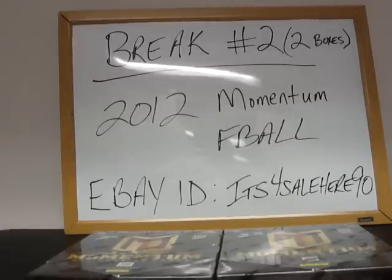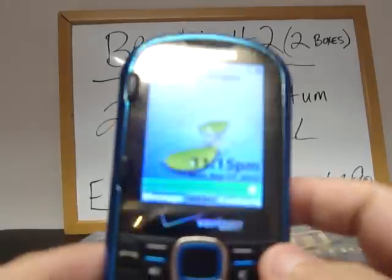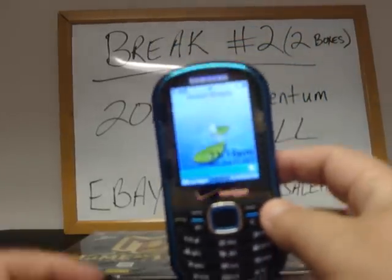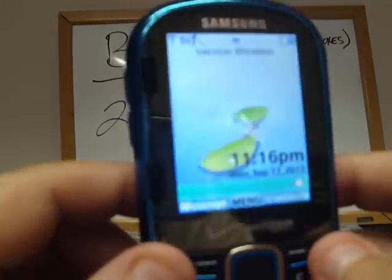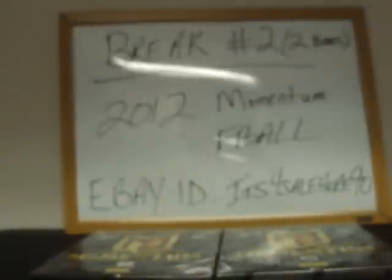We're going to get moving again. Break number 2, 2012 Momentum Football, 11:15 p.m. Now on Monday. Can't get this thing to read. 11:16 now. Monday, September 17th. There we go.